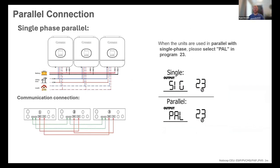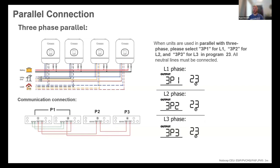That said here, just showing a setup of a parallel single-phase connection, effectively just making sure that you are either having a single inverter or multiple inverters, identifying which machine it is within the organization of the system. Again, you can assign machine numbers so that they know how to react with each other. And again, depending on single, split, or three-phase application, we'll make sure that they're operating in conjunction to make sure it's matching your utility requirements and your load requirements.